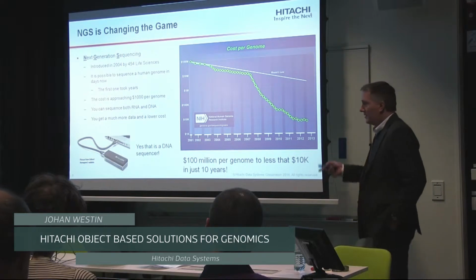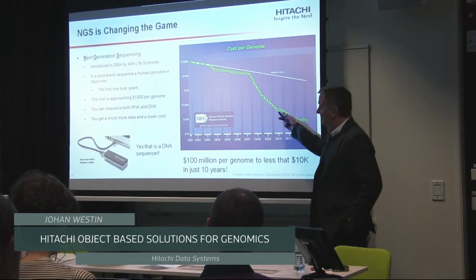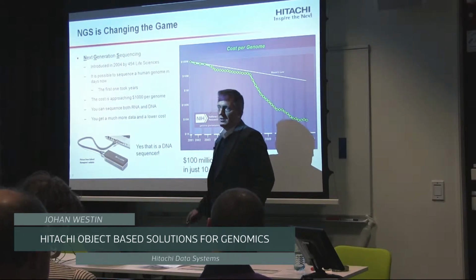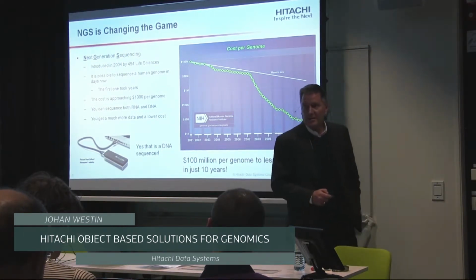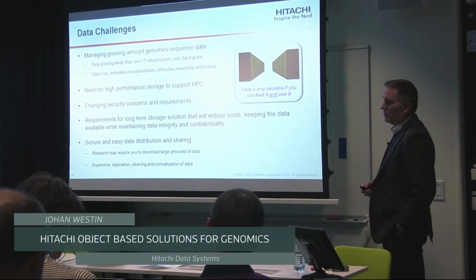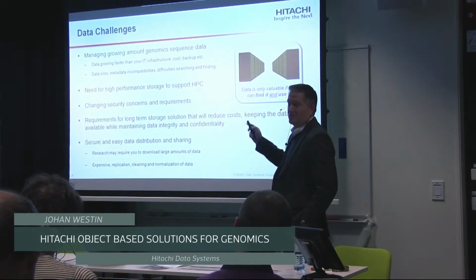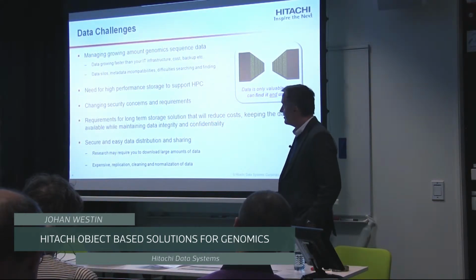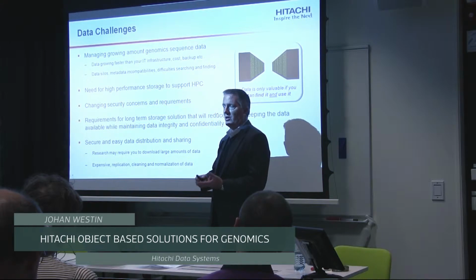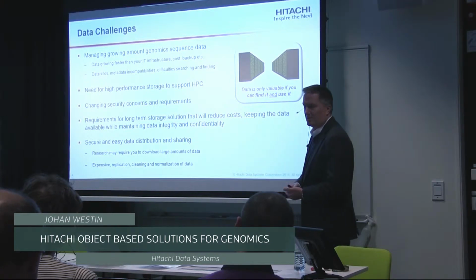And like we heard, NGS has now changed the game, where we see costs going down for sequencing. It will be easier and less time consuming, so we're generating more and more data, and that needs to be stored and managed. We also heard about that a lot yesterday. We have the external processing infrastructure, which still needs to support the HPC solutions. Security concerns are raised when sharing, when storing, guaranteeing the data integrity. There are requirements for long-term storage and archiving.